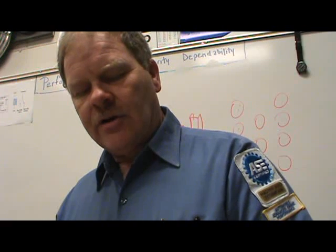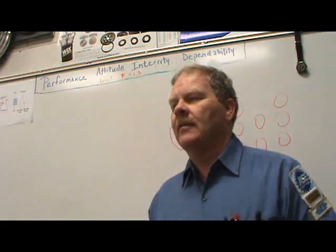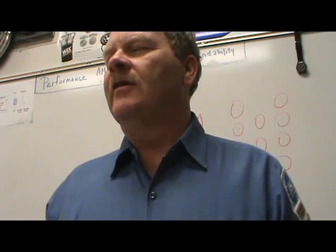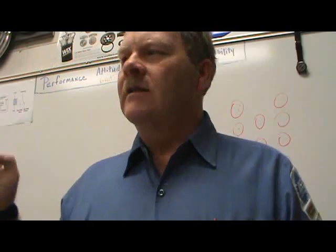this is Engine Performance 2, Test 11-12. The sensor that most determines fuel delivery when a fuel-injected engine is first started is which one? When it's first started, think about that. Most determines fuel delivery. Engine coolant temperature. If it's colder, it's going to need more fuel.